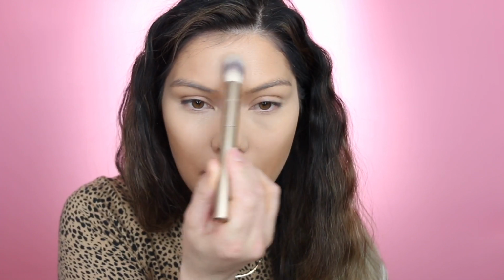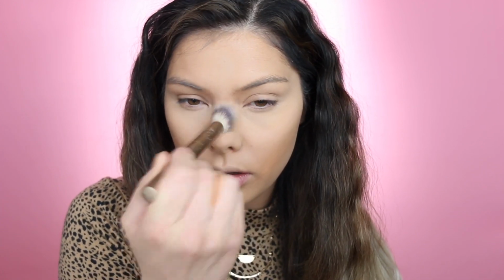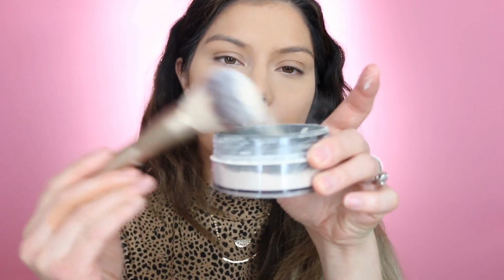And then I also take that powder and go on my T-zone, and then right underneath the other side of this eye. I just dip that in there, shake it off, and then that's when I go in and set everything else.